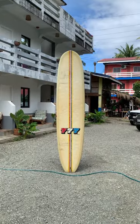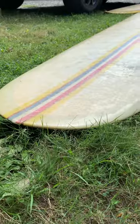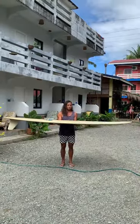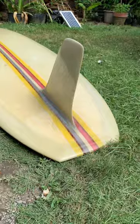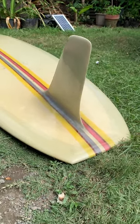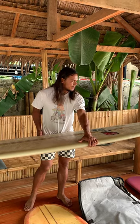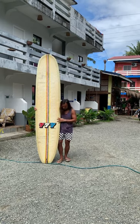So, this is a Tyler 777. It's heavy, like a typical nose rider. Old school, as you can see. Yung fins niya, ano, glass on, fixed. When I bought this, wala siyang leash plug. Pinagawa ko ng leash plug kay Kalua. Tapos, well, simply because ang guwapo eh. Guwapo na itong board na to eh.